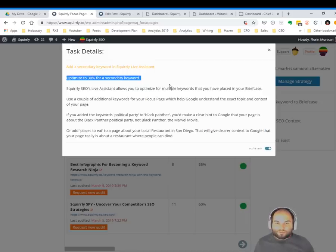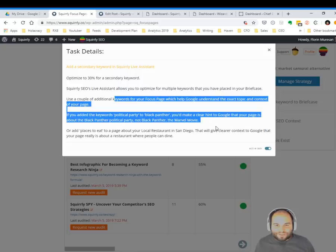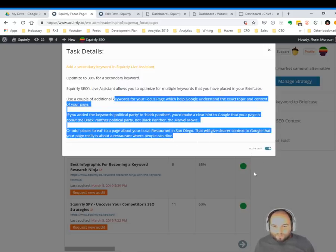Now, a secondary keyword here could be keyword planner, keyword tool, keyword research, researching keywords for SEO, and all sorts of other keywords that would tell Google that indeed this focus page is about a keyword research tool and it is an alternative to an existing tool, a digital product that helps with keyword research. Google should have that kind of context inside the focus page, because otherwise Market Samurai could be something about a samurai with a katana, and the market could be a market where you buy tomatoes and potatoes and stuff like that. So you really need to provide the proper SEO context, and you can see some other examples here with Places to Eat and the Black Panther Party.